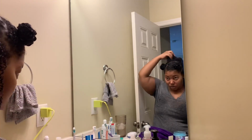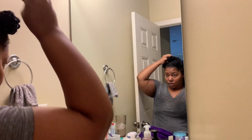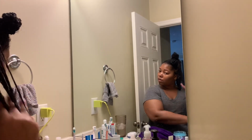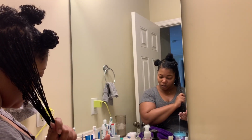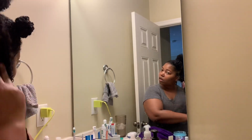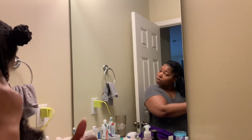So I like to use my lighter products on the days that I shampoo because those are going to co-wash easily out of my hair. And then on the days when I co-wash, I will go in with something stronger. It just makes the most sense to me. And of course, if I'm going to go in with something stronger, then I want to be able to get all of that product and any type of buildup that may occur out when I go ahead and reset my week.